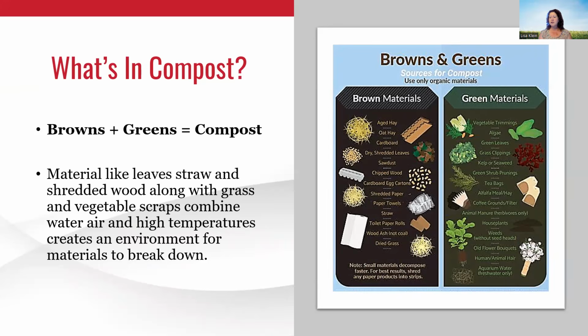And then for green materials: vegetable trimmings, algae, if you have a pond and you've raked that out, green leaves, grass clippings, kelp or seaweed if you live near the ocean, green shrub prunings, not diseased. We want to make a point of saying if there's any kind of a disease organism on it, like a fungal organism or something like that, we don't want that in there. Tea bags, alfalfa, hay or meal if you have horses, coffee grounds in moderation, animal manure in moderation, house plants if you just don't want to have them anymore, weeds without the seed heads because you don't want to inoculate that pile with those weed seeds. Maybe old flower bouquets. Not a fan of the human hair thing.